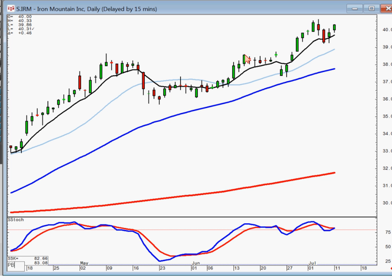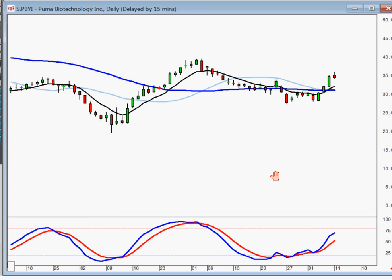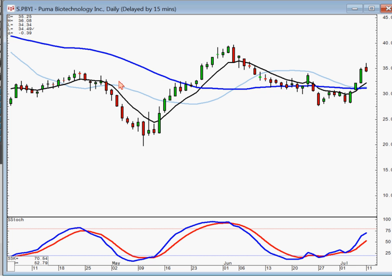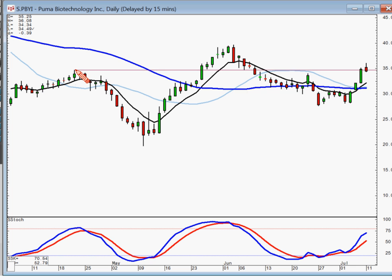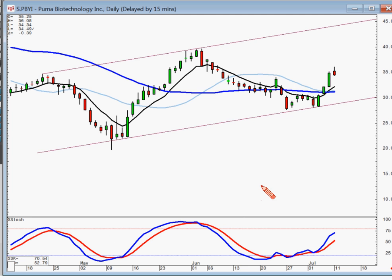PBYI, you can see the pattern setup. So where is your logical target? You know, if you can pretty much draw a, let's do this. You can see this going on. Where's your next logical target? Back up to the top of the trend channel.